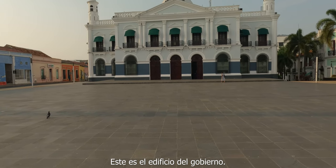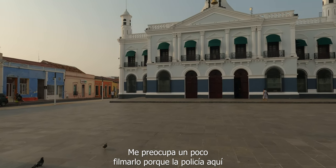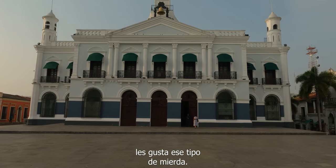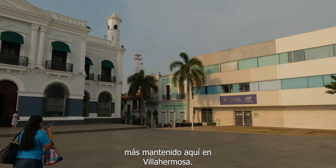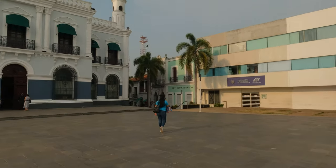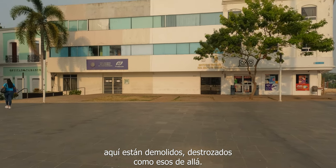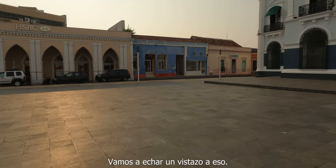And this is the government building. I'm a little worried filming just because the police here are super corrupt and they don't like that kind of stuff. But it's probably the most maintained building here in Villahermosa. They keep all sides of it kind of clean and beautiful, whereas every other building here is torn down, ripped up, like those guys over there. Let's go take a look at that.